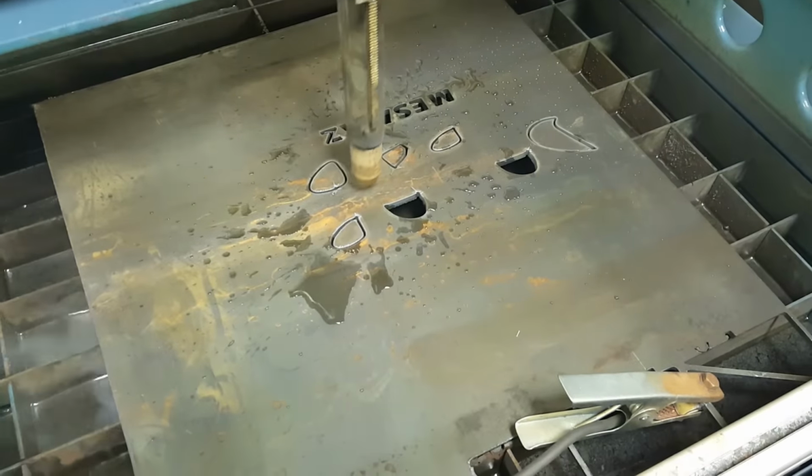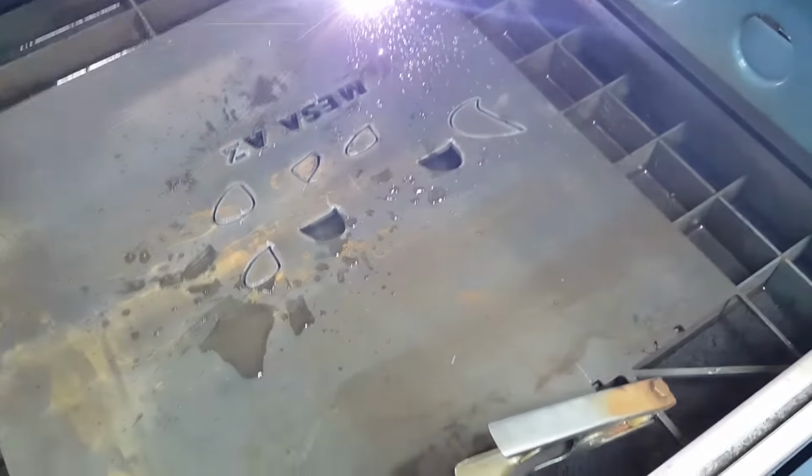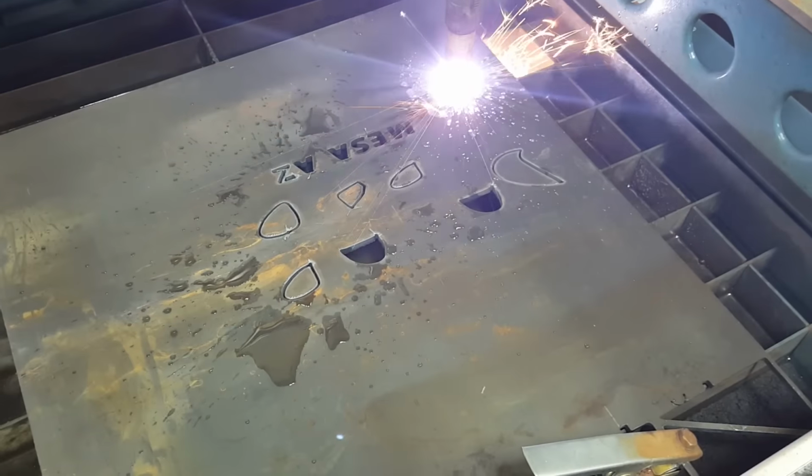What's all the stuff up above? Huh? What's that stuff? That's gonna say desert scraper. It's just cutting out certain parts.